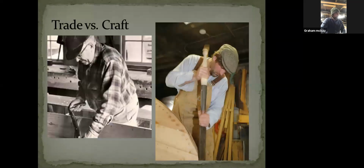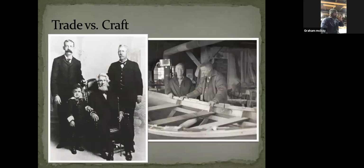And now I'm going to get into trade versus the craft. And so I bring you Aubrey Marshall. He was the guy that answered that "young man to learn trade" ad in the paper in 1927 and spent his life here. And this is me looking as boat buildery as I've ever looked. So back in the day, it was a trade.